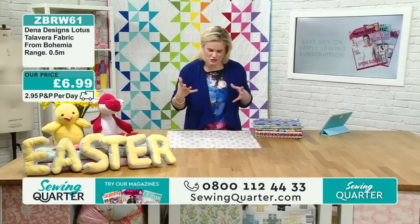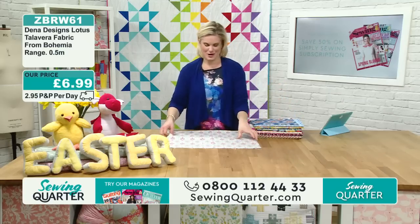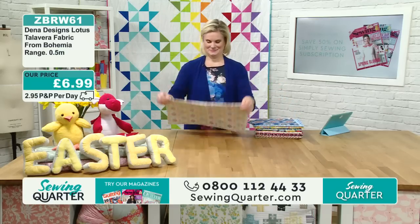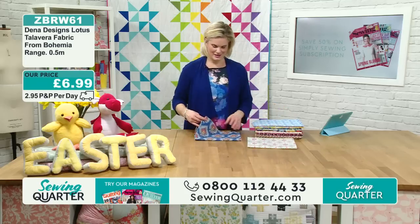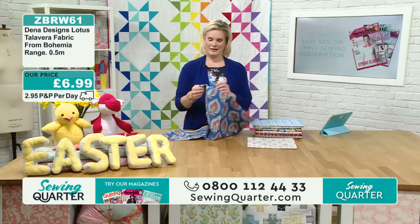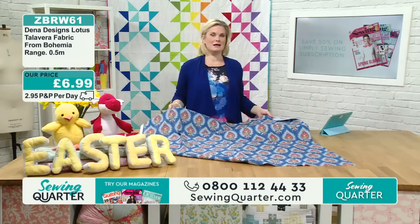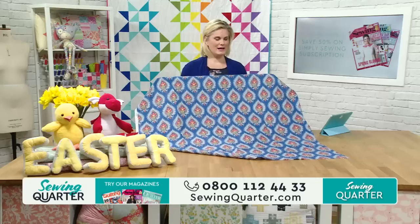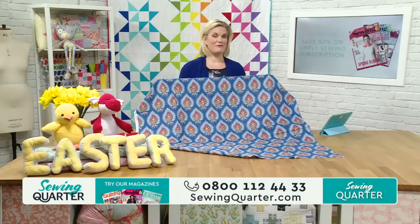Again, it's got that paintery feel, hasn't it? And then you see, oh, now this is my favourite Dina Designs one. Look at this one. There we go. It's inspired by the tiles and the pottery in Talavera. There you go.